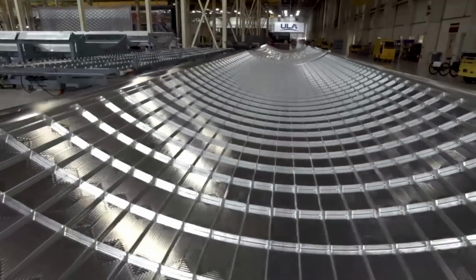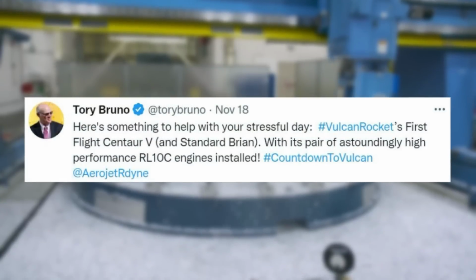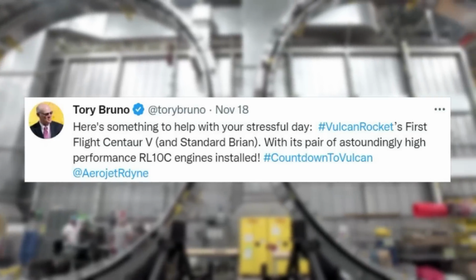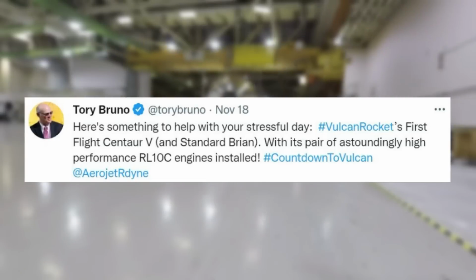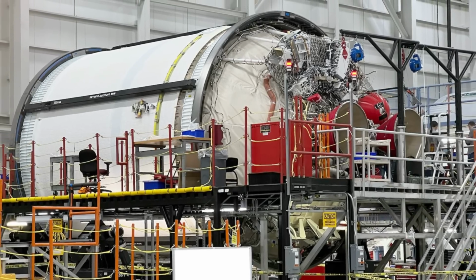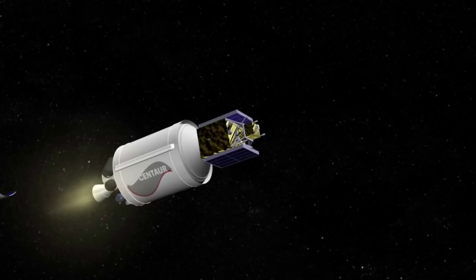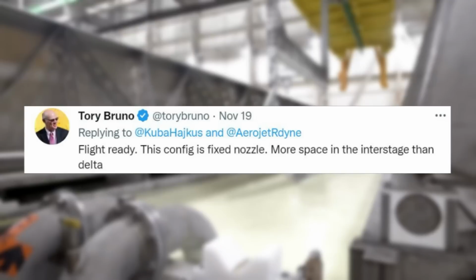Finally, later that same day, he tweeted again pointing out, "Here's something to help you with your stressful day. Vulcan rocket's first flight Centaur 5 and Standard Brine, with its pair of astoundingly high performance RL-10C engines installed." Here you could see the Centaur 5 and some of the final work being made on the stage. When asked about whether or not the RL-10C engines were flight ready, he responded, "Flight ready. This config is fixed nozzle, more space in the inner stage than Delta."